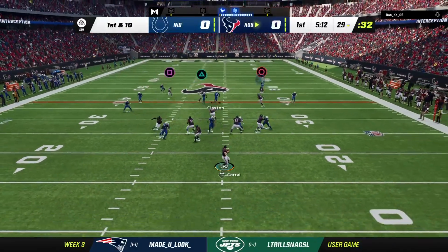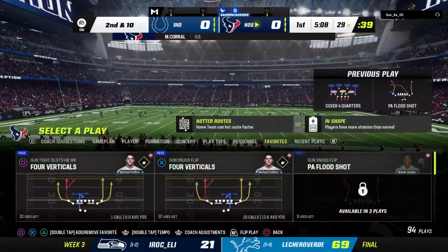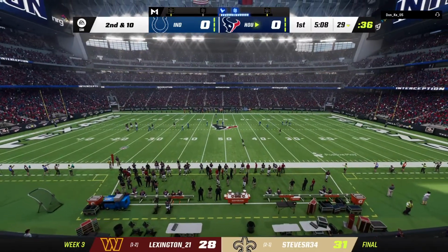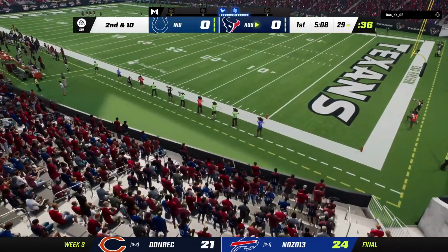Play action here, Corral. Oh, he's going to take a shot right away. And that is incomplete. Took a shot there on first down, but he couldn't reel it in. But they certainly came out firing in this one, and while that one was incomplete, I can't imagine that'll be the last shot that they take in this game.